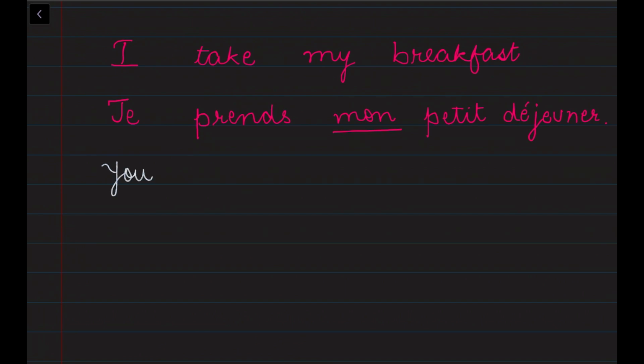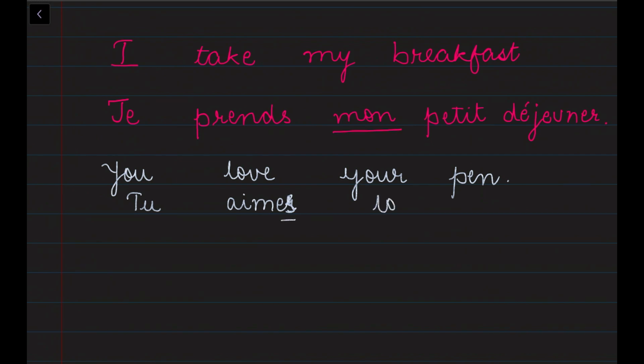You love your pen, or you like your pen. And how would we translate this? Tu aimes, love is the verb aimer. Tu aimes, and the conjugation will be aimes. Tu aimes, and pen is stylo, as I told you. So you'll be using tu aimes ton stylo. Okay.